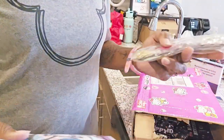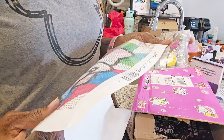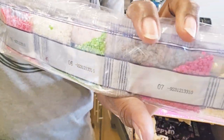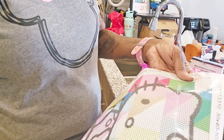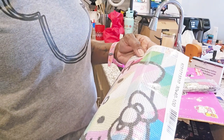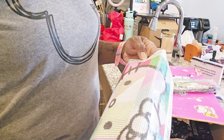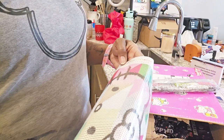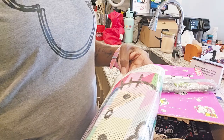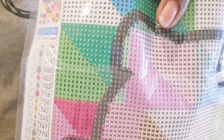Oh. It's a round. Here are the drills. And this is 923-121-3310, and that is what's on each individual bag. 30 by 40, and it has 24 colors, and it is Tita approved. It's 1 through 9, and then 10 through 24 is uppercase alphabet, and it looks like they are in alphabetical order. K-L-M-N. Well, N-P. Okay. And it does have the DMC codes on there.